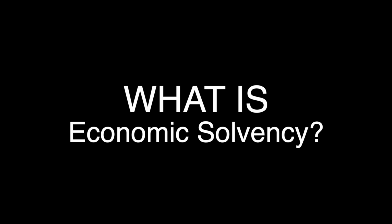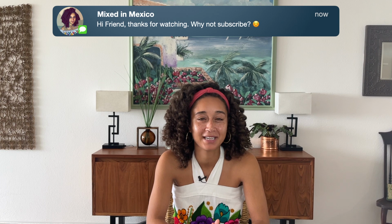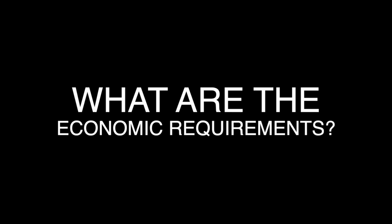So what is economic solvency? Economic solvency, I would say, is just a fancy way of proving that you make a certain level of income or have a certain level of income to support yourself independently in Mexico. Why is it important to the Mexican government? Good question. I believe that it's important to the Mexican government because they want to ensure that you're coming to Mexico to be an asset and not a liability. They want to make sure you're not going to be stealing jobs from Mexican citizens and just making sure that you can support yourself independently and stimulate the economy, as opposed to being a burden on Mexico, which kind of makes sense.